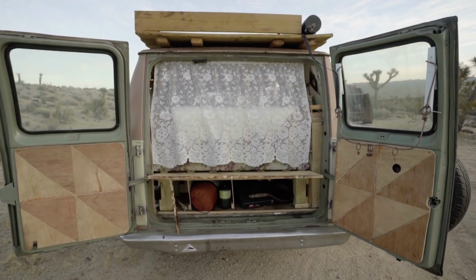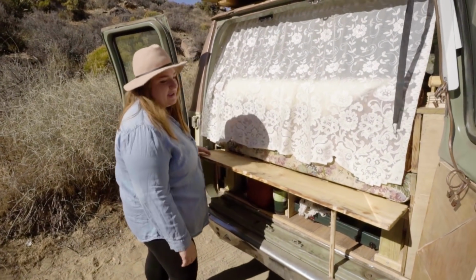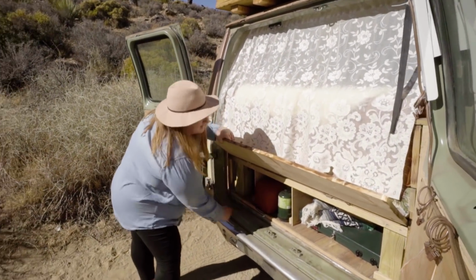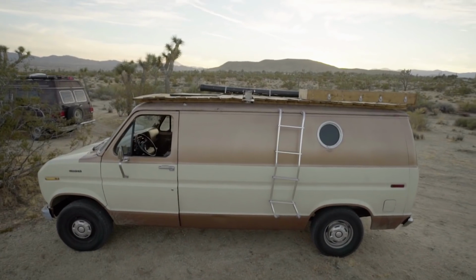Then off of the back, we can put our stove up here and cook, and it's a big, nice cutting board space, and we like it. And in the back we have storage too for the stove, camping gear, other various things, spare propane, blankets and stuff.